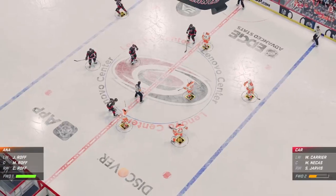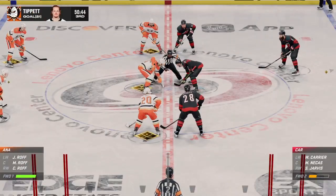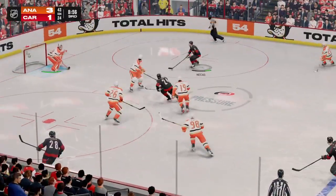Anaheim's been the better team tonight, Cheryl. Look at this. They've got the extra goal now here late in this third. Yeah, and that's a huge goal, James, right? It gives you the extra cushion. It's kind of an insurance marker. You know they're going to try and pull their tender late in the third. So now you got a little more breathing room in this one.